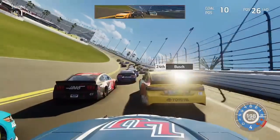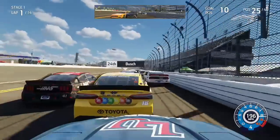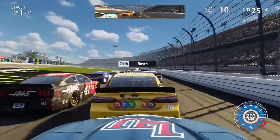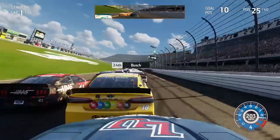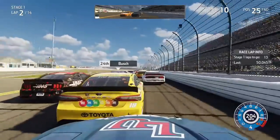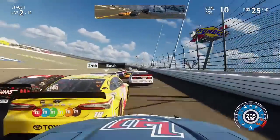Behind us, Larson 3 wide as he's getting hung out there as we come out of turn 4. Busch looking to the outside of Suarez as we head down the front straightaway. And we need to get to the bottom as quickly as possible here in Daytona because that will help me propel forward. Obviously, you can make the top work at this track, but you need to be really in the top 10 to make that happen.